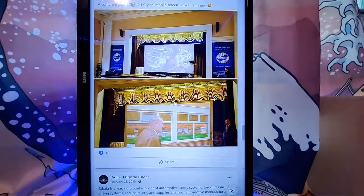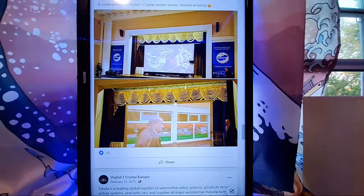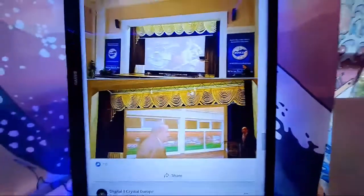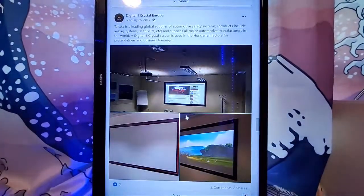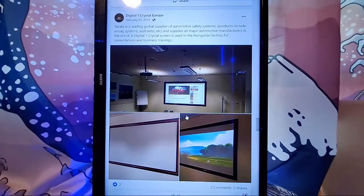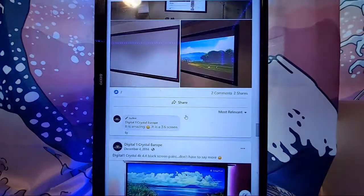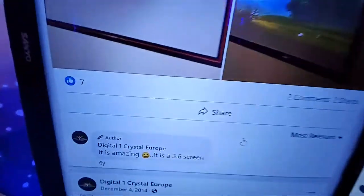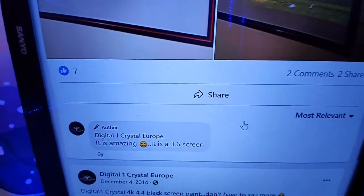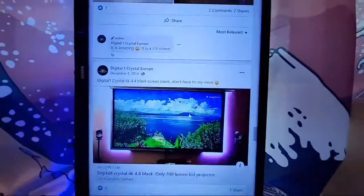That's our product. They had this huge conference where they had our product. They had all these investors coming in. These are all the investors popping in right there for our screen paint. Now imagine, you're in a little tiny rented room and you're watching your stuff with all these crowds watching your stuff. You know, but you got to be smart about it, man. See how they were changing the name slowly? Digital Crystal, Digital One Crystal Europe. They were changing it slowly.